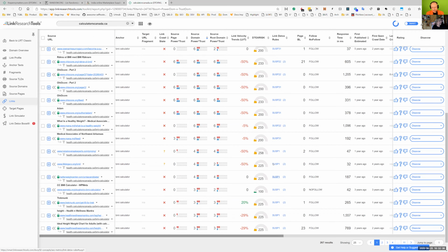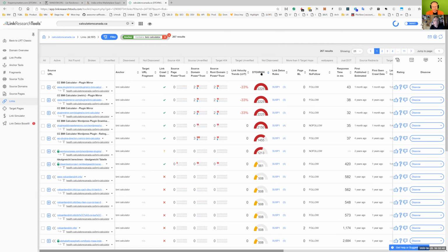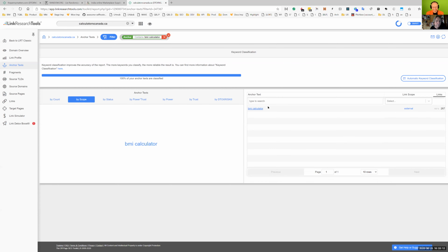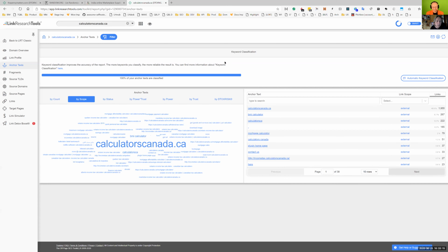Looking at some of those, I would definitely keep some of them. The spammier ones, like the health plugin mirror, I would probably get rid of because of the risk and the patterns. If we disavow this on the root domain, all of the links here will get disavowed. So let's remove that filter. It's interesting that this website seems to have all sorts of calculators, not just body mass index but financial ones, and I could imagine that this is where the money is for the website.